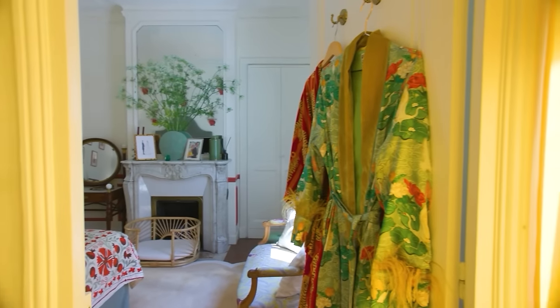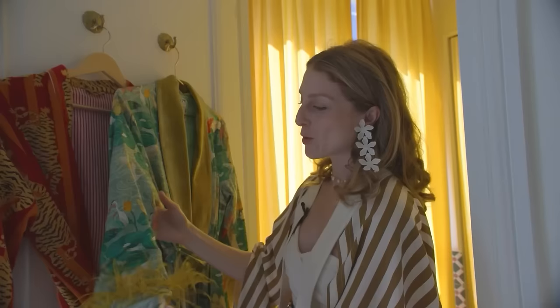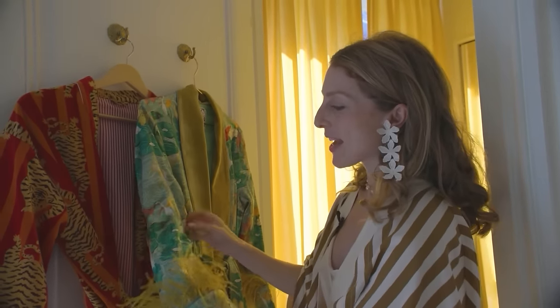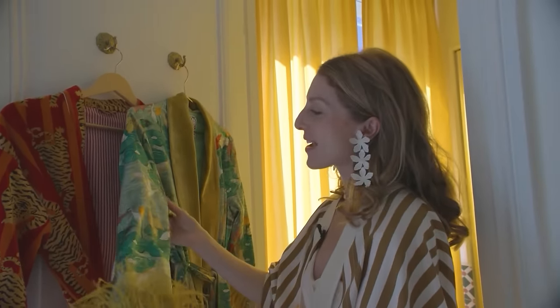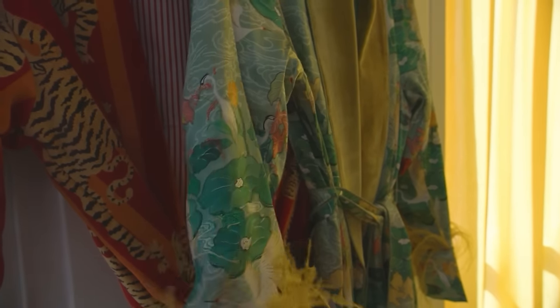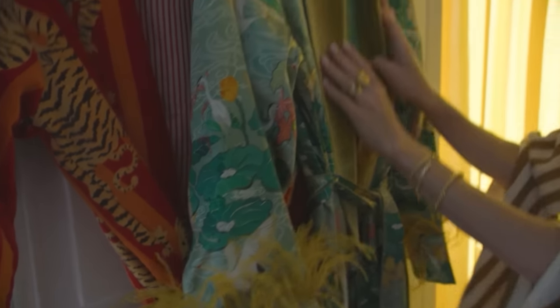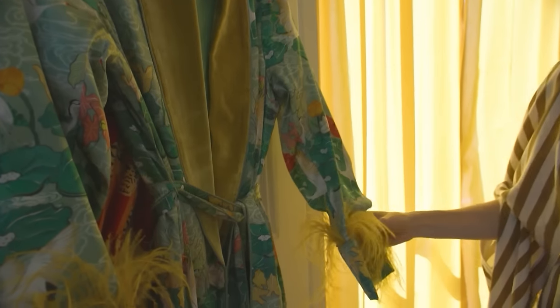Here we have the bathrobes that I designed. They're made out of my own drawings, hand-painted, and they actually are the same ones that you find on my wallpaper. So I think it's nice to have a wallpaper designed with the same illustrations that I have on my bathrobes. They're made of velvet and silk, pure silk. So these are what I make.